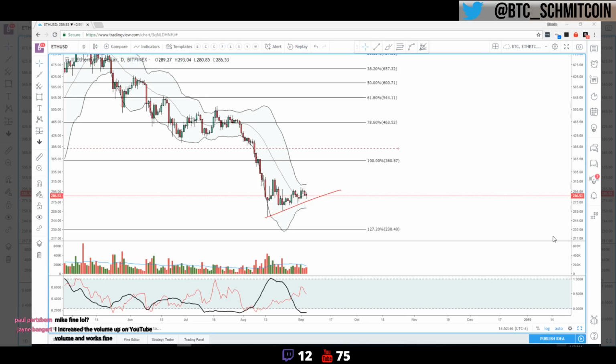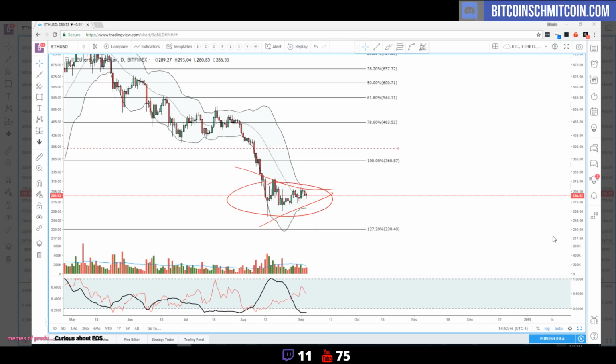So bear pennant, Bollinger Bands are consolidating here. You can see they're starting to squeeze. These are daily candles, mind you. Something to keep in mind is that if Bitcoin breaks upward, then that means this is a giant bear trap, and everyone's going to get sucked into this so-called bear pennant.